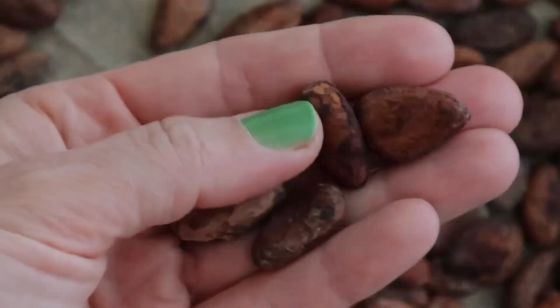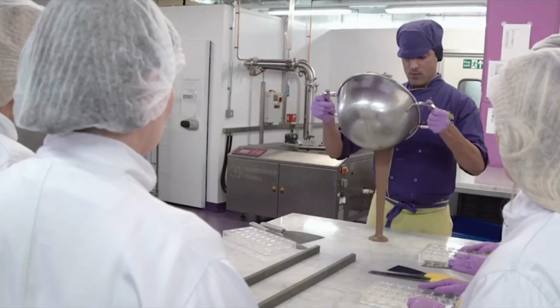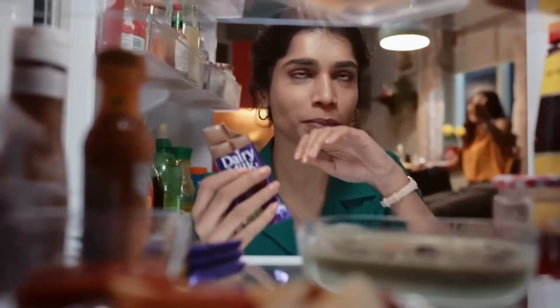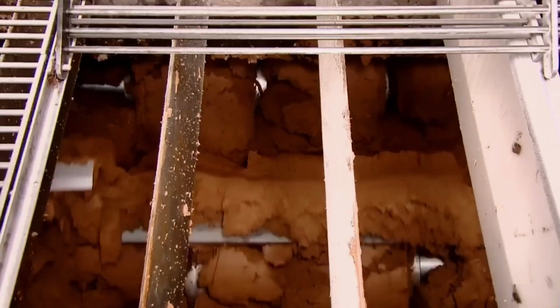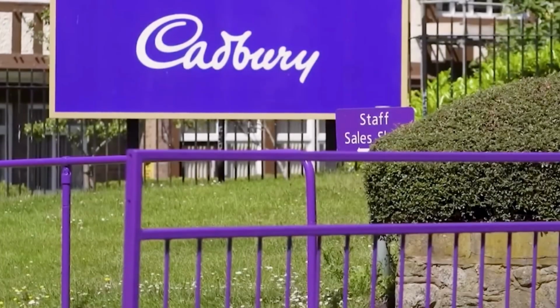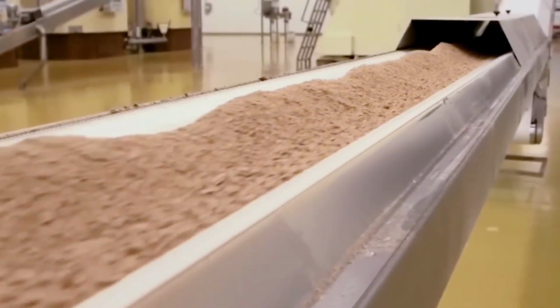At high temperatures, the beans release their rich aroma, while natural sugars inside caramelize. The length and temperature of roasting determine the flavor profile, from gentle fruity notes to deep, nutty chocolate undertones. After roasting, the shells are removed, leaving behind the nibs, the pure heart of the cocoa bean. These nibs are ground into a thick, dark paste called cocoa liquor.